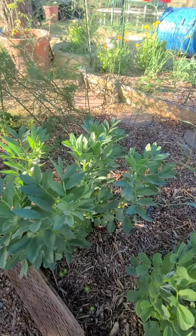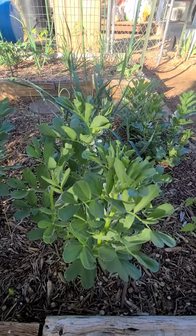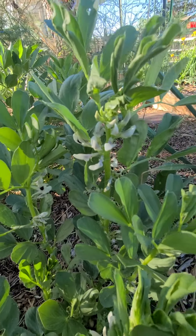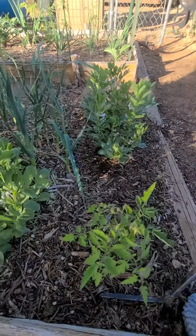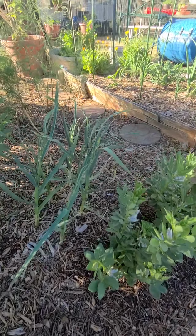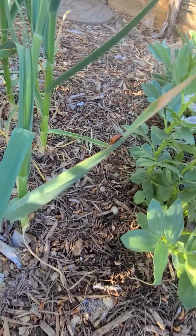These are fava beans or broad beans. Got 4 of them. They have a lot of flowers on them, but I haven't seen any beans yet. So fingers crossed. I've never grown these before. Another little tomato I threw in. Got a couple garlics and who's that? Who's that? Hey, little guy.